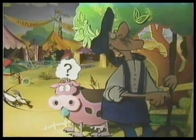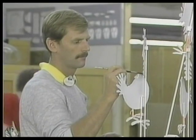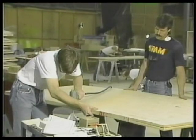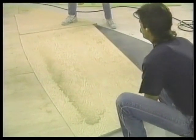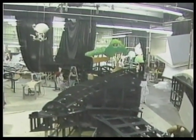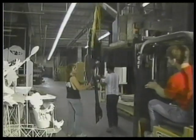Right in this area, we're doing all the painting of the props, the animated props, the construction of the set itself, creation of the actual ground surface, and the putting together of all the various parts that have been built in different places around Walt Disney Incorporated, and integrating them into a complete show for shipment to Florida at Walt Disney.